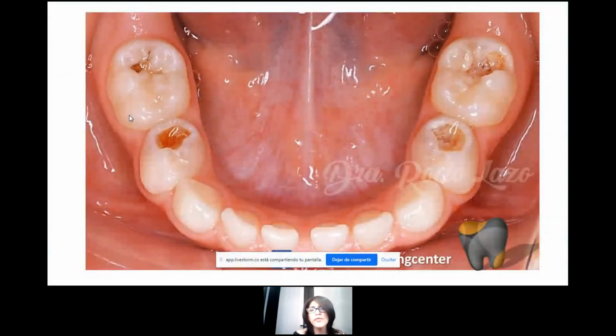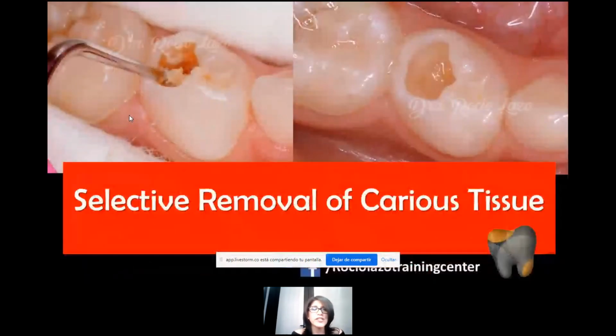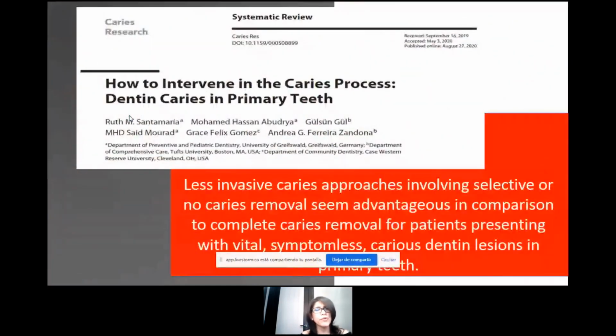Okay, and if we have caries in dentin, it's so much easier for diagnosis. It's so easy that so often the mothers call the office and say, my kid has caries. Yes, it's so easy. The important thing is the detection of the caries in enamel, in the early caries. So to talk about selective removal of caries tissue in dentin, it's very, very important right now.